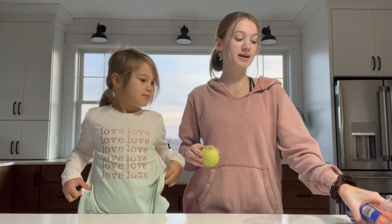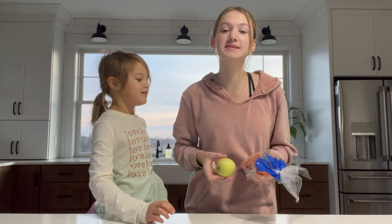Okay, right now we are in the kitchen. At the stores, you can buy horse treats, but you can't buy goat treats. And the goats will eat the horse treats, but I thought it would be fun if we made our own homemade goat treats. So today, Isla and I are going to be doing that. So the first thing we need to do is wash our hands. Okay, now I need to chop an apple and grate a carrot. Okay, Isla's gonna grate the carrot and I'll chop the apple.